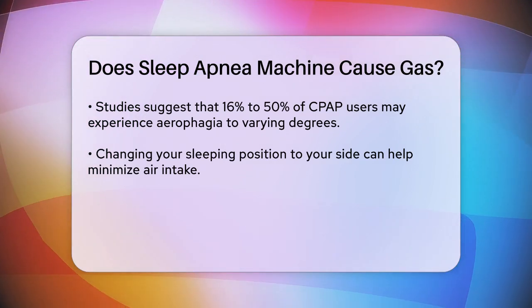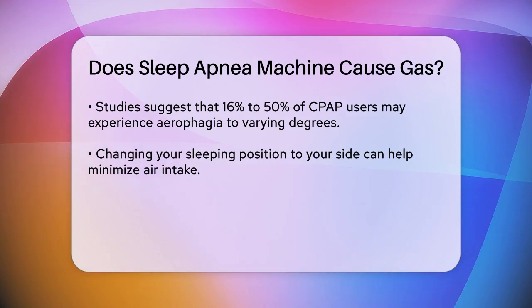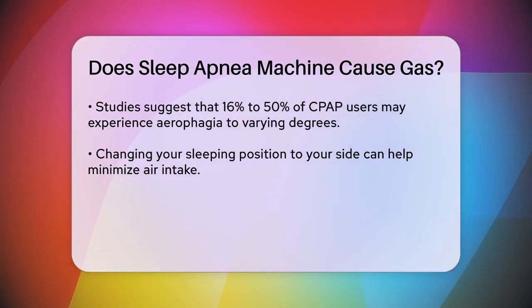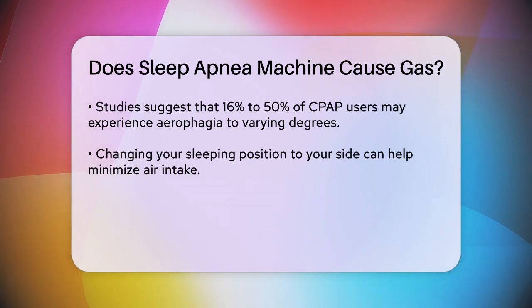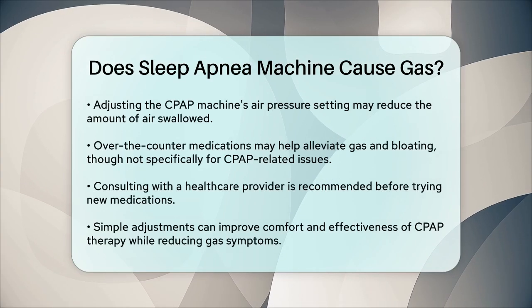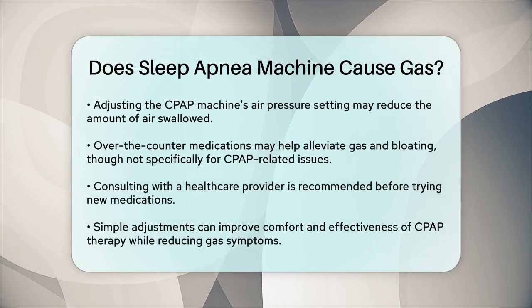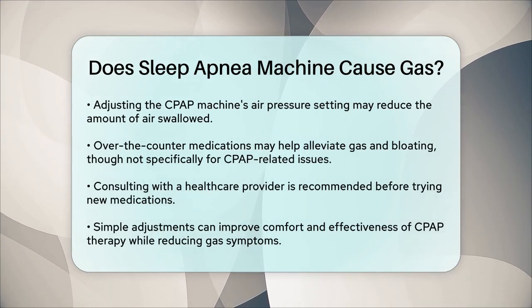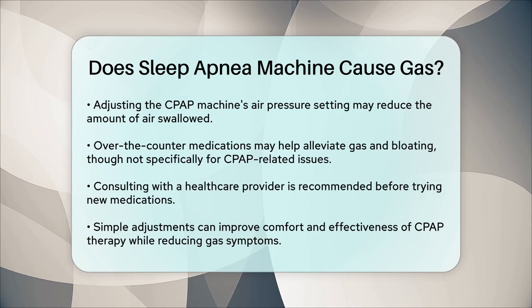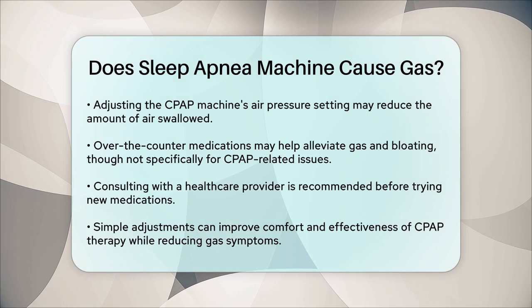Another approach is to check the air pressure setting on your CPAP machine. If the pressure is too high, it could be pushing more air into your esophagus. Your healthcare provider can help adjust the pressure to a more comfortable level. Additionally, there are over-the-counter medications designed to reduce gas and bloating. While these medications are not specifically proven to relieve gas-related symptoms from CPAP use, they might still offer some relief. It's best to consult with your doctor or pharmacist before trying any new medications.